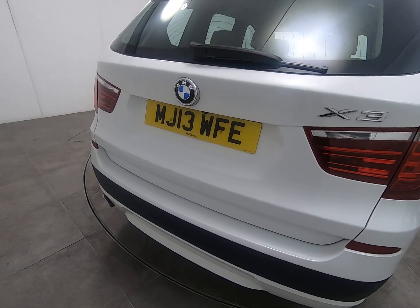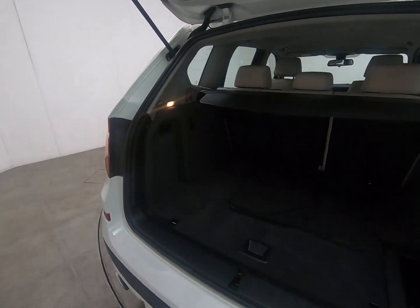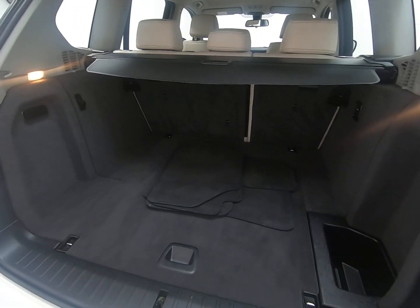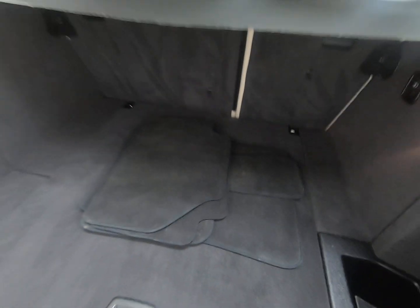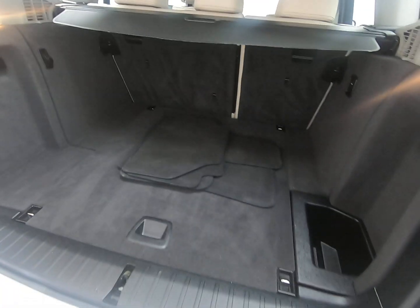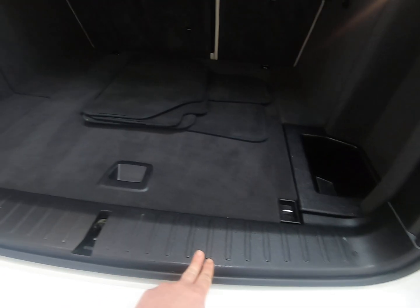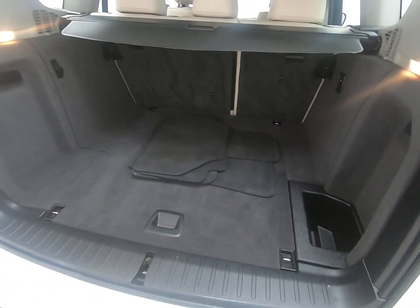Nothing to point out on the tailgate of the car. Just taking you inside the luggage compartment, all nice and clean. Parcel shelf is present. They are the genuine mats, fitted from new. Done the job, protected all the carpets. Just lift them up so you can see the carpets like new underneath. All the plastics, really nice in the luggage compartment. Can't see any scratches or scuffs.